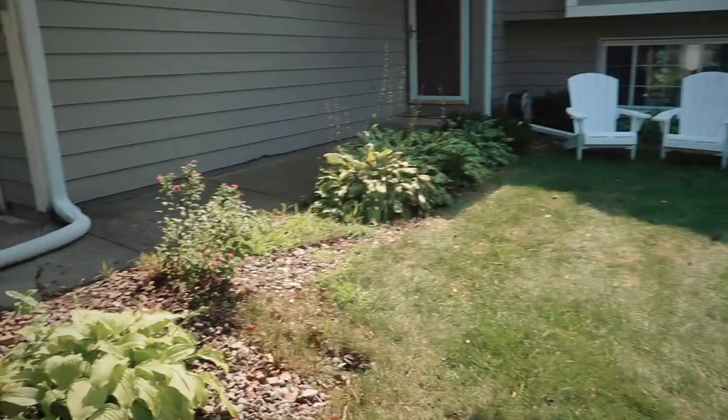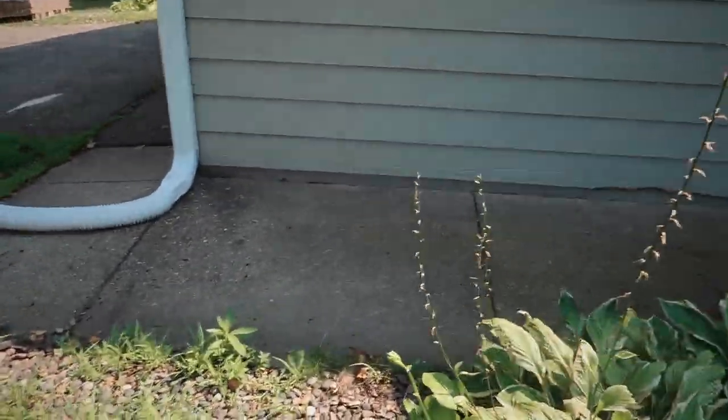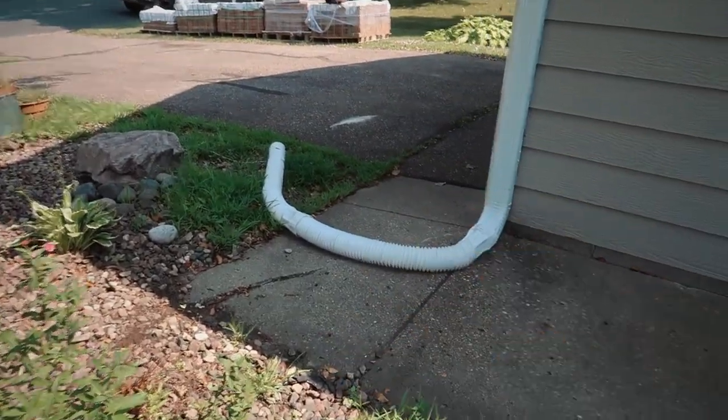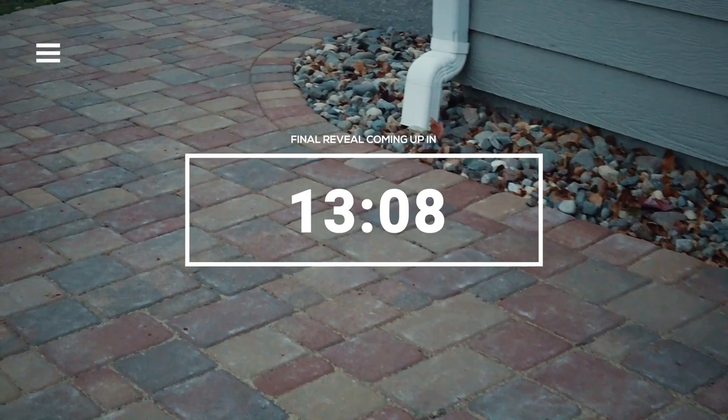So we're going to be redoing this front entryway here, taking out this old concrete. You can see, I don't know if you can see very well from the video here, but we have a lot of settling. A lot of this is really at harsh angles. There's a lot of wasted space because when you walk up against a house, you're not going to walk like this, are you? So we're going to change it a little bit so it's a little easier for them to walk up to their house, a little more inviting.